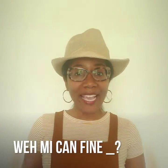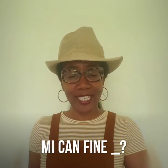Okay, the first way is "when we can't find," and you insert the name of the place you're looking for. So you could say, "when we can't find Dunn's River Falls," or "when we can't find Rick's Cafe," or "when we can't find the Bob Marley Museum." That is kind of the basic structure. "Where me can find," insert the name of the place you're looking for. "When we can't find." All right?